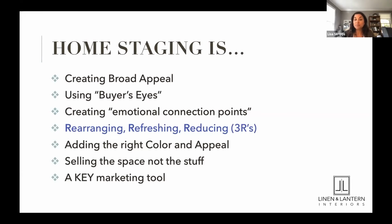really all about. When we go through, I work with realtors, I go through with buyer's eyes. I've sold multiple homes. I've been a realtor. So I really kind of think about, what are buyers looking for, and what are the things they're going to notice in pictures, or just when they're walking the property.